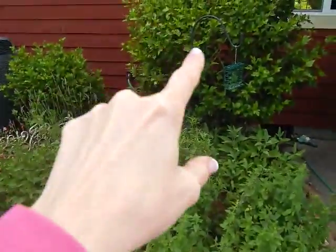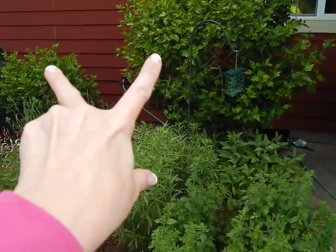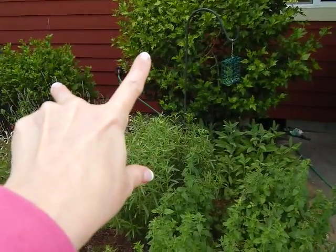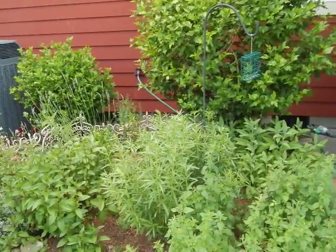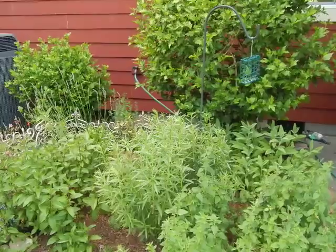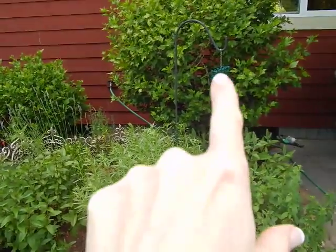And then these two bushes here are Rose of Sharons. They've got tons of blooms. It won't be long now before those are just full of these really beautiful flowers. And then this is our empty.